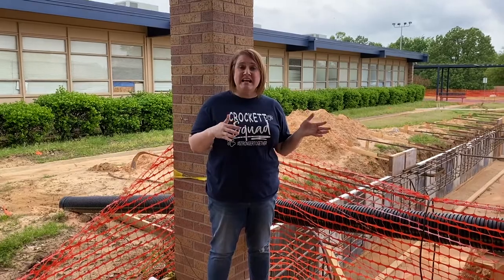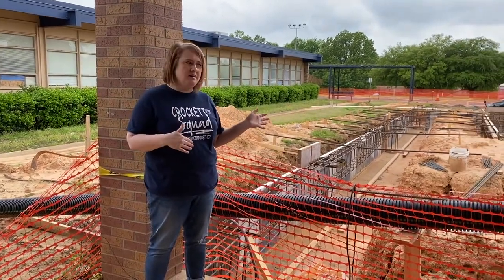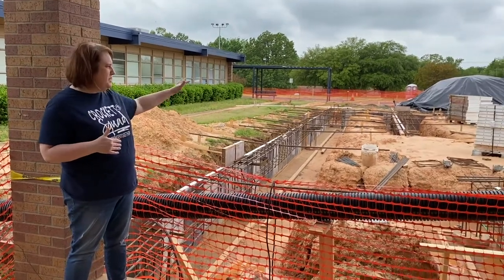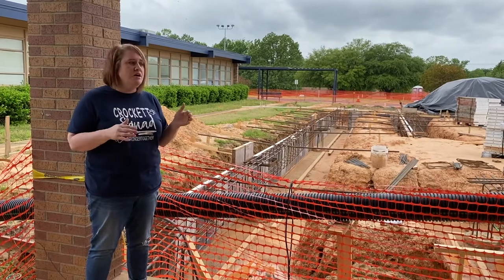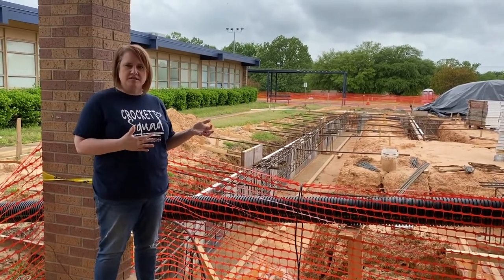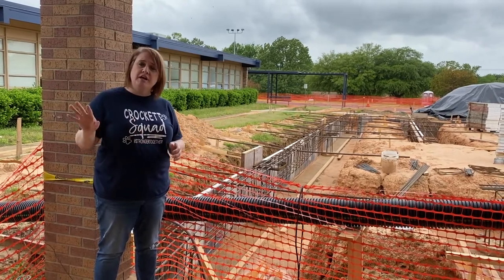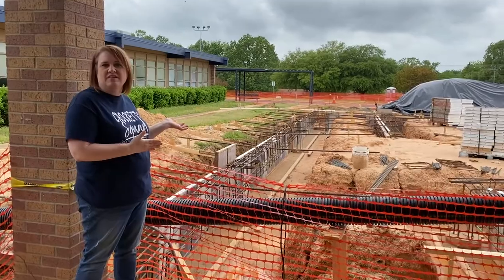So this is the exciting addition that's being added to our property here at Crockett Intermediate. They're gonna put a great big building out here, and housed in this building will be all of our front office, the nurse's office, our assistant principals, and our principal offices. And that's gonna allow us to free up some much needed space inside. But for now, it just looks like this.